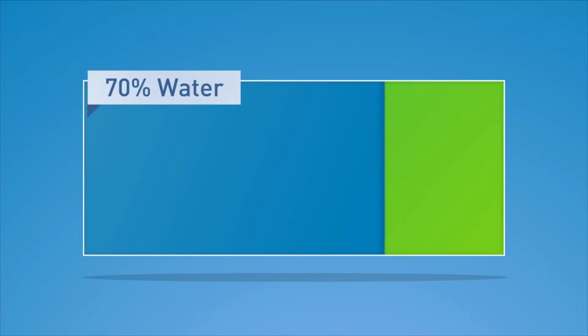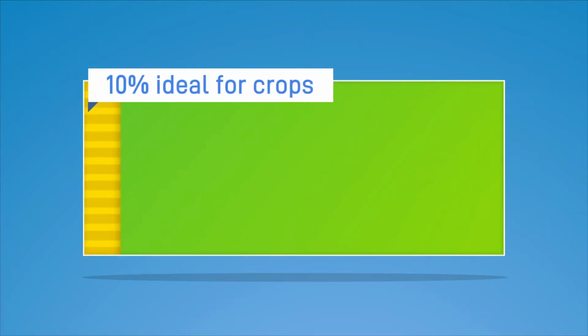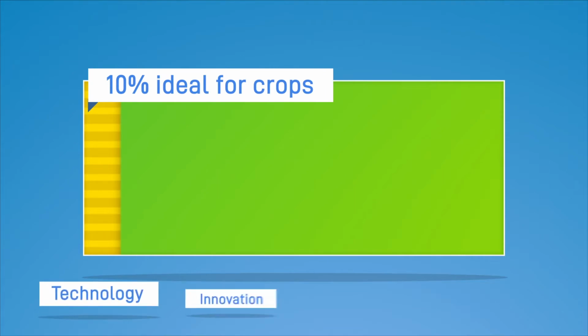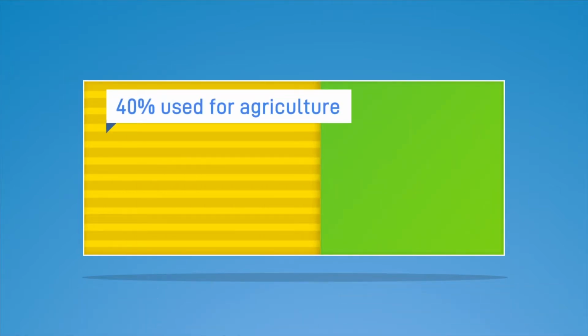The vast majority of the Earth's surface, over 70%, is water. This means that only 30% of the Earth's surface is land. Only a small portion of the land, 10%, is ideal for growing crops. With technology, innovation, and best management practices, farmers can grow food on nearly 40% of the land.